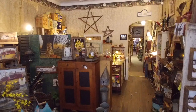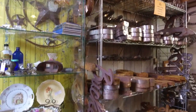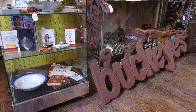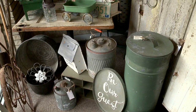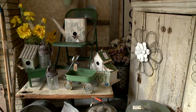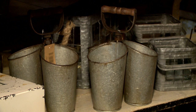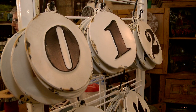I have customers tell me it changes daily, but weekly is more like it. My husband Phil and I are down here in the evenings after the store closes, changing out merchandise and displays. We have 2 staff members who work for us who are excellent with displays. So anytime you walk in the store, you will be able to find new vintage items and new industrial items throughout the store weekly. Over the years, we've met some really nice customers.